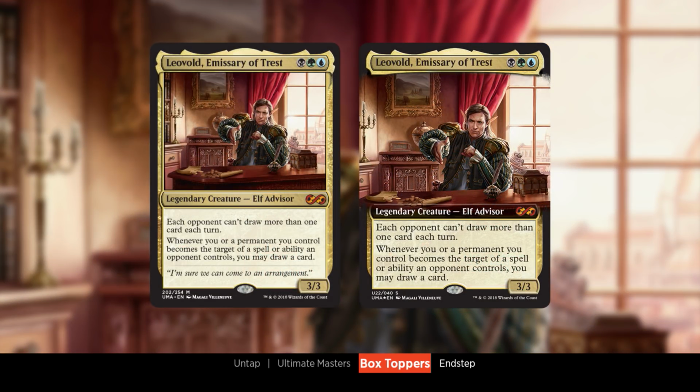Leovold. Yeah, so Leovold is a relatively new card coming from Conspiracy, but it quickly gained popularity in Legacy. It was quickly banned in Commander because it's busted. And the flavor text on there says, "I'm sure we can come to an arrangement." That arrangement was usually pretty one-sided. If Leovold was in play, you'd draw 7 cards, and you'd draw 1. That doesn't feel great, but Leovold is a very, very welcome addition to the Ultimate Box Toppers.